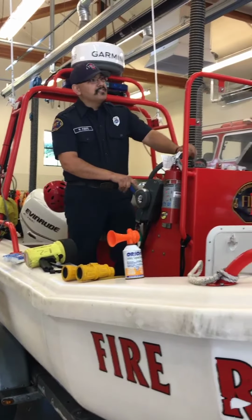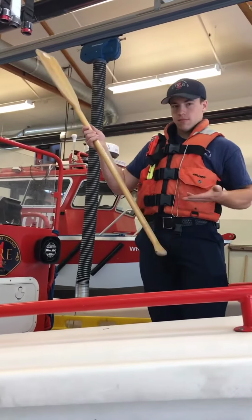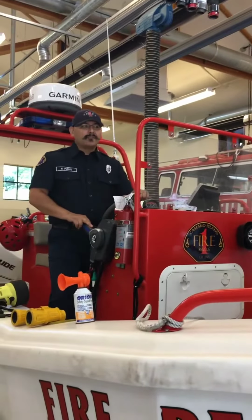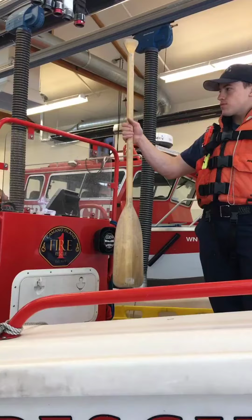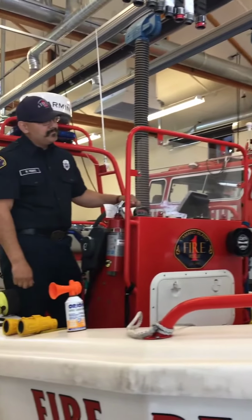Oars and paddles. For those of you who have been on the water a great amount of time, I'm sure you've experienced some form of mechanical issue, such as running out of gas. This is just one of the ones that we carry on our boat, just for precautionary.